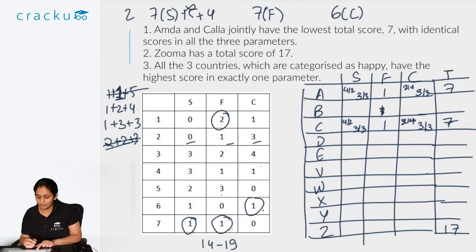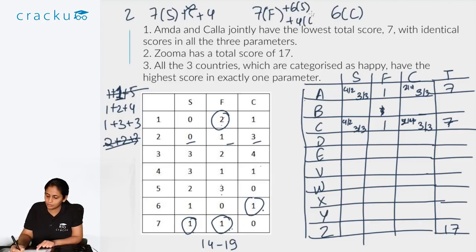Now let's take a look at if it scored 7 in F. If it scored 7 in F, then it can score 6 in S, plus it can score 4 in C. So that is 10, 17. So this is one possible case: 7 in F, 6 in S and 4 in C.